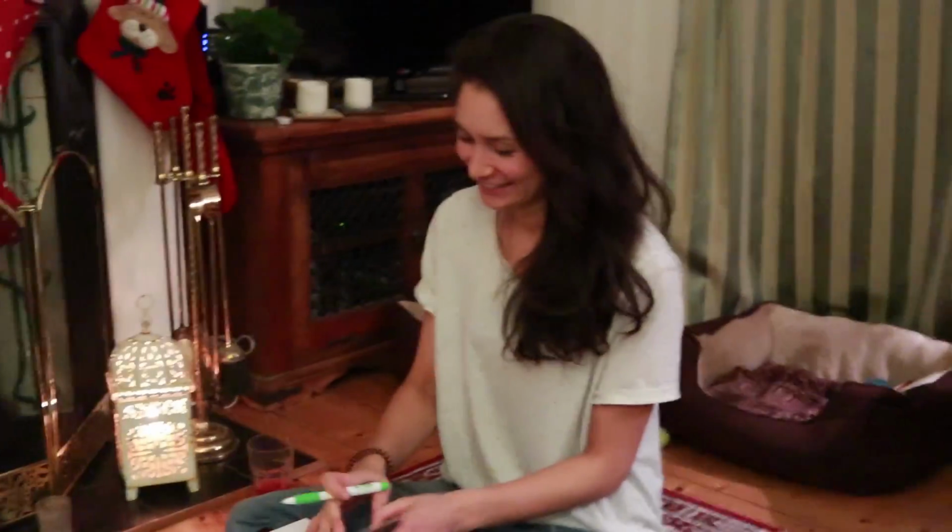Oh my gosh. Well, this one's going to be a sweet potato pizza. Oh, okay. Because I am, of course, obsessed with sweet potato. Gotta fit it into everything.